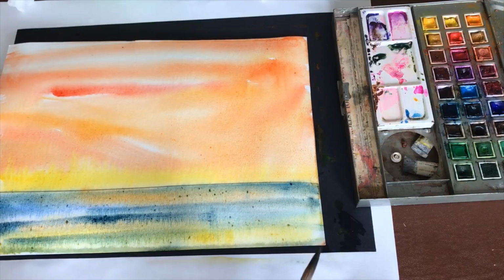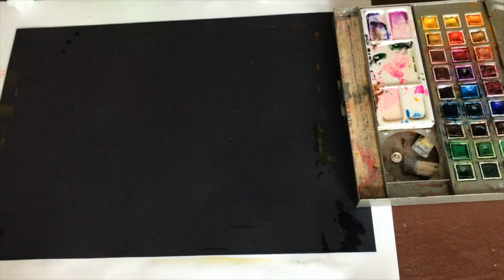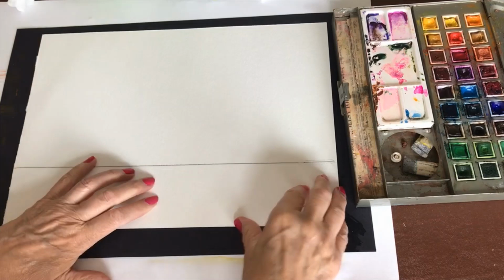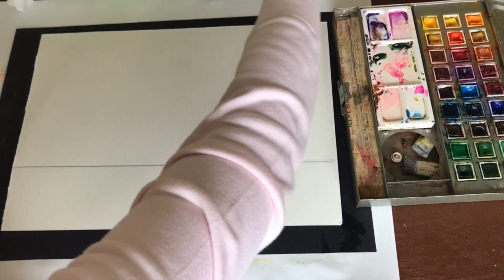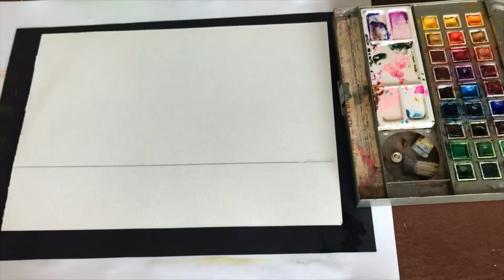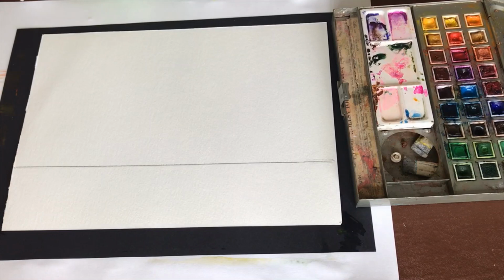The next one I'm going to show you is how to do some clouds, because people always find it a bit difficult with clouds. So there's my horizon line. I don't know where I put my pencil. Oh, anyway, I'll just have to paint them on, I think. Oh, let's see if there's one in here. Yeah. Oh, it's blue. That'll do.